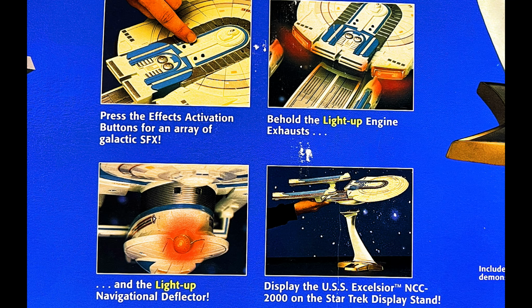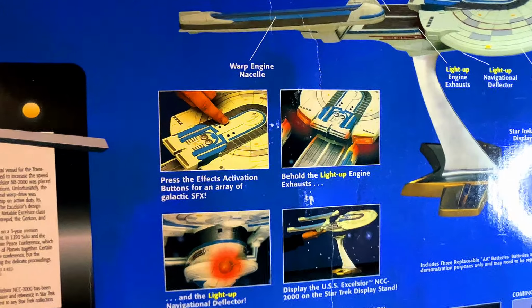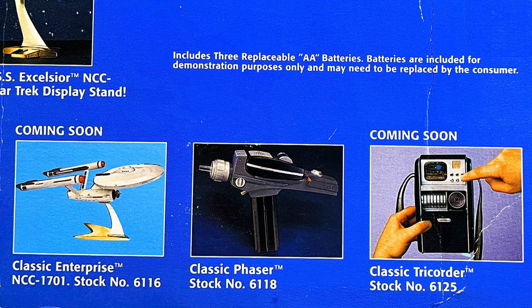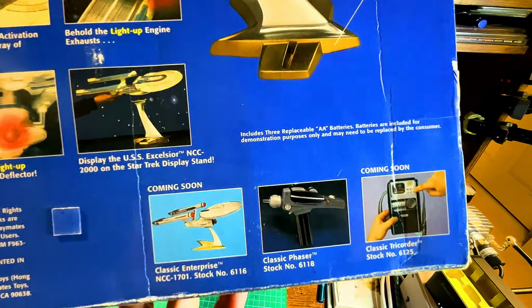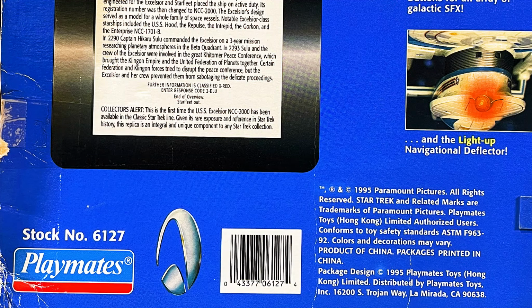And you can see it says to press the effects activation button for the array of galactic sound effects. Behold the light up exhaust engines and the light up navigational deflector dish. Display the U.S.S. Excelsior NCC-2000 on a Star Trek display stand. You can see some of the other things. Now when it comes to Playmates, I have shown you the classic Enterprise as well as the reissue of that. I have shown you the phaser and I've shown you the tricorder. And this was from 1995 Paramount.